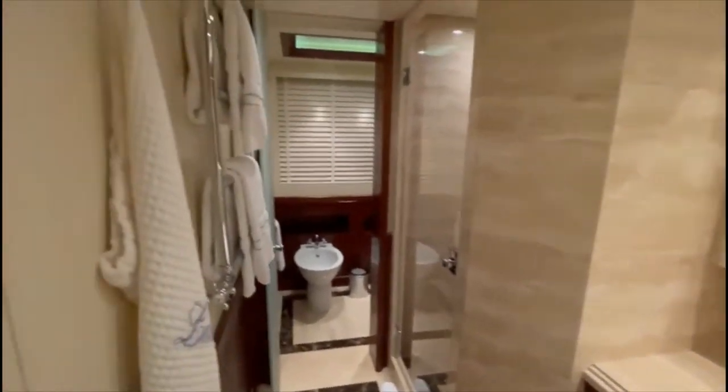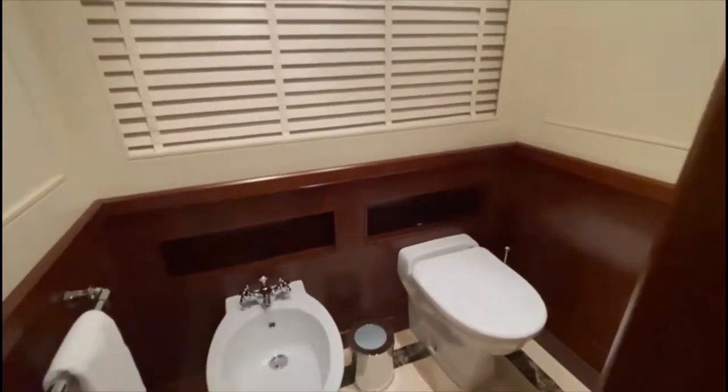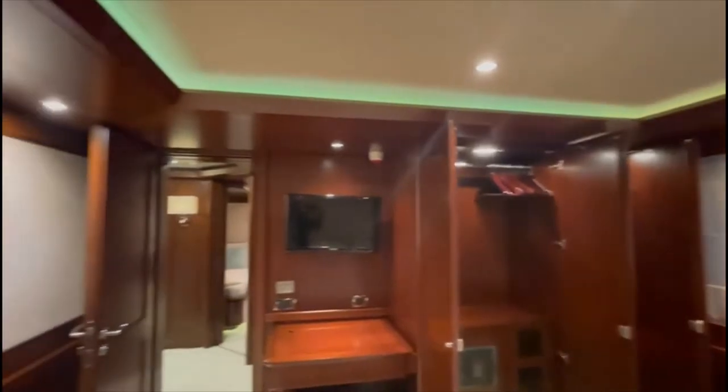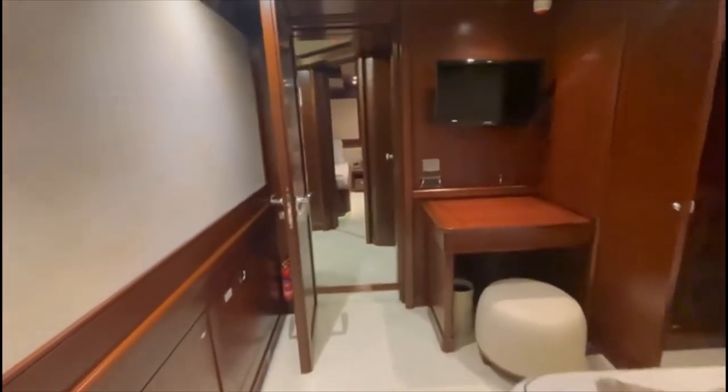And this is a very large bathroom with a shower, sink. This cabin is big. And again, we've got the server, a lot of closet space here. And then we'll come back out.